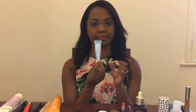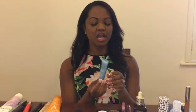And I also use a lip balm. My lips tend to really dry out on a flight, so this is a Clarins one. It's really hydrating on the lips because it's got rose wax in there, so it doesn't feel sticky or greasy, but if your lips were the driest, this is the best one.